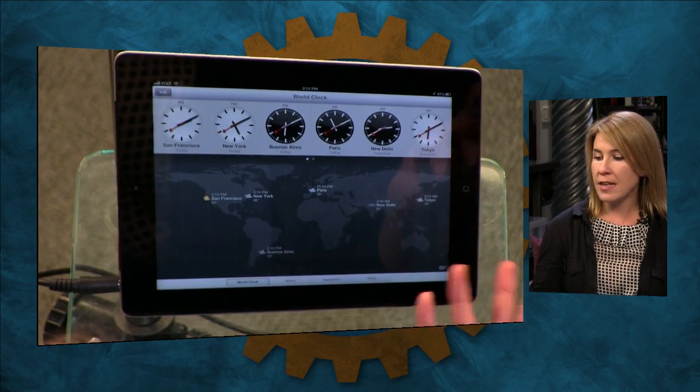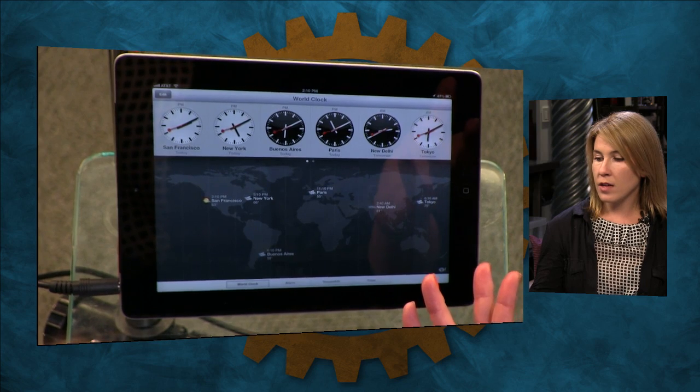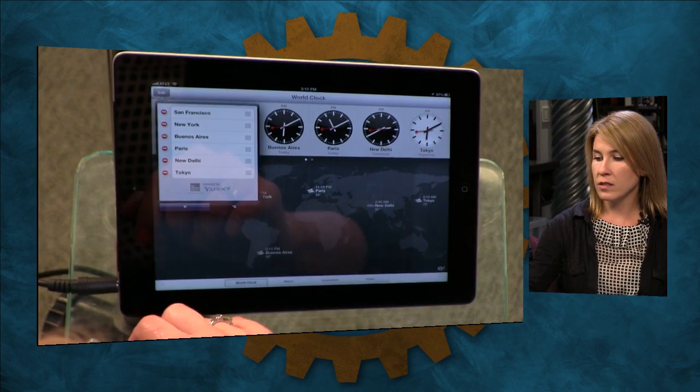And if you want to add something, how do you do this? Do you edit? I find this so interesting. I mean, I forget. Okay. It's not as good as some of the third-party apps out there.